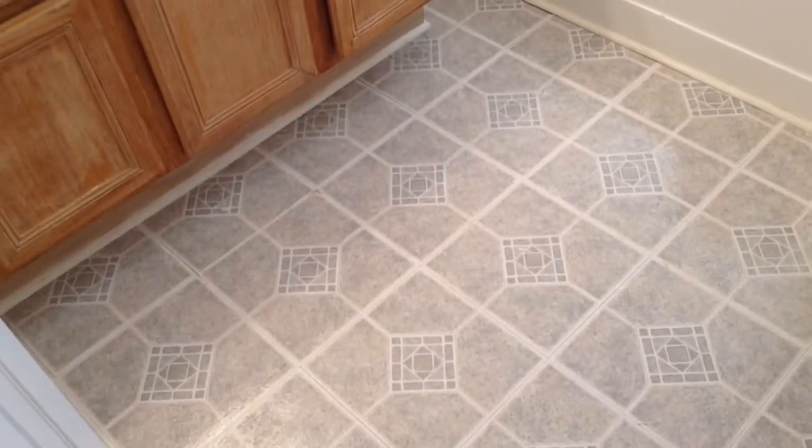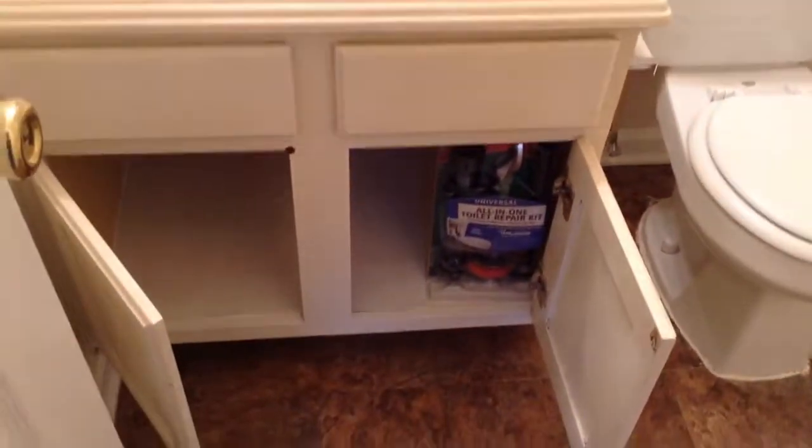Bedroom number two. Bedroom number three. This is the bathroom. Peeling right here. This is this bathroom and the commode area. And that's the end of the move-in video for 1355 Stoneleigh Way.